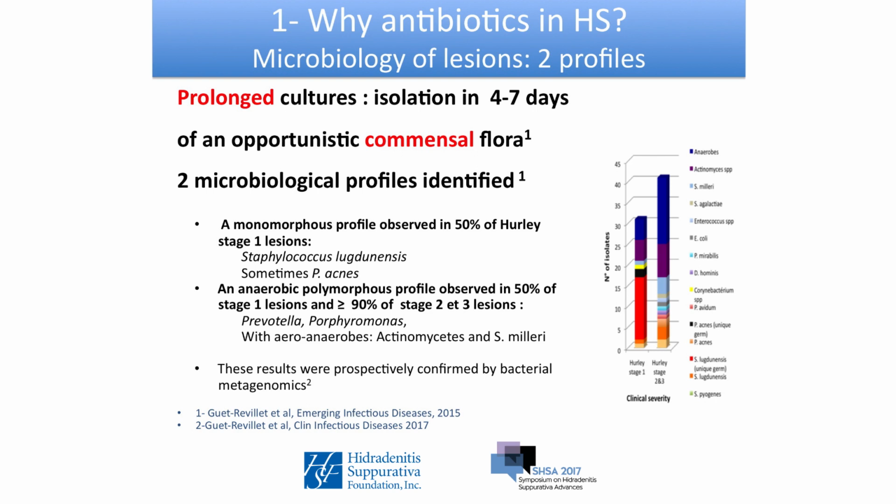All the other lesions, that means the other half of stage 1 lesions, and stage 2 and 3 lesions, are composed of a polymorphous anaerobic flora with mainly Prevotella and Porphyromonas, but also aeroanaerobies such as actinomycetes and Streptococcus milleri. And this result we confirmed by bacterial metagenomics.